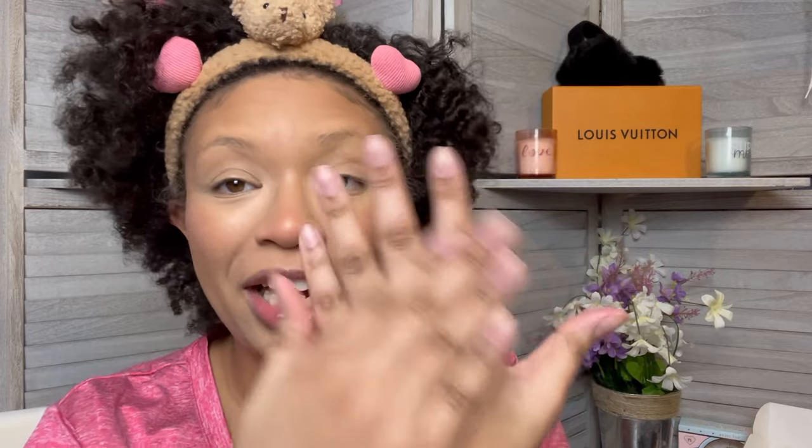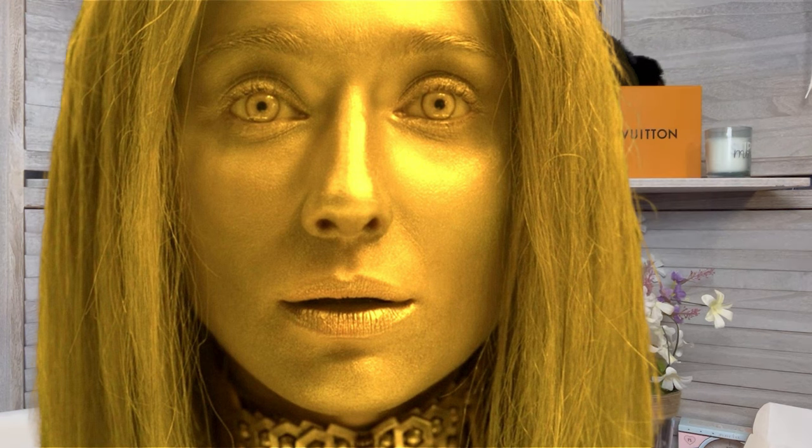Oh yeah, that's definitely working. That looks beautiful. Oh yeah, that's pretty. I think that method works really well. Put it on the back of your hand first and then kind of... Because if you went straight in with this, you're gonna look like that gold chick off of Guardians of the Galaxy. You're gonna look like you're doing some cosplay.